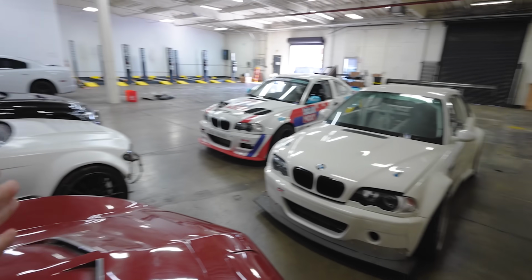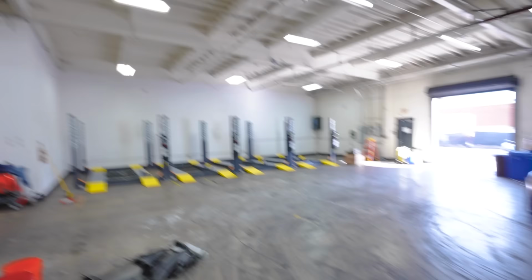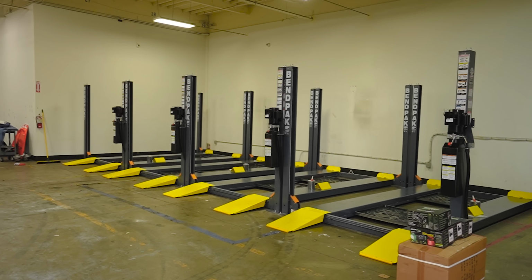Here you can see his race cars are here, his wife's car. But now look at this. This room has transformed into these Benpack four-post hoists where now we can put these lifts up and have double the amount of cars in this corner for storage. They're just so handy. They're really cool.